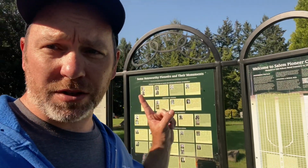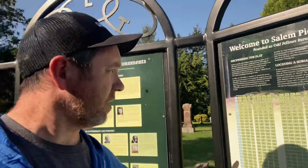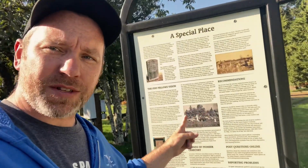I also love this. Tons of information on the cemetery itself. I love when we can find stuff like this. Not only is there literally a diagram of the entire place, but there's notable people, information on them, and information on the cemetery itself. That's great, because half the time you come into these places, you kind of just have to figure it out for yourself, or after the fact, go online and look for the information. So it's awesome that it can be right there.